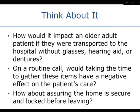So how would it impact an older adult patient if they were transported to the hospital without glasses, hearing aids, or dentures? Those are things that they rely on to see and to hear and to eat. So obviously if they couldn't see, if they couldn't hear well, if they had trouble eating, that could be problematic for the patient. So it's important that, if you are caring for a patient and they're able to talk to you, especially if you notice they don't have their teeth in, or you notice they're having a hard time hearing you, asking them about, do they have hearing aids, do they have teeth, where are they, and then get those things for them.